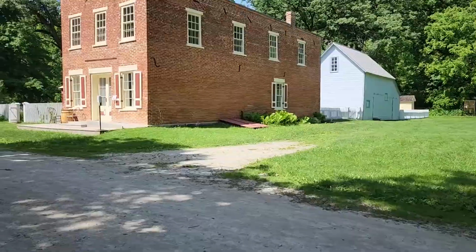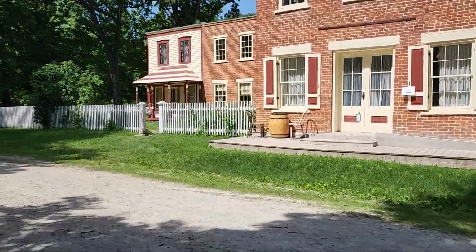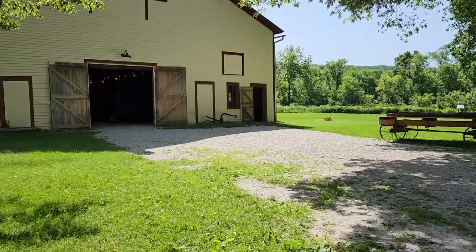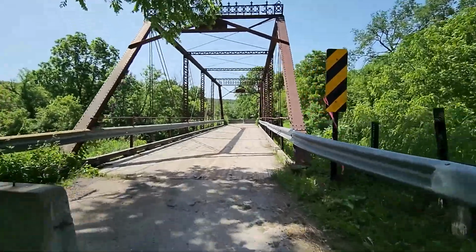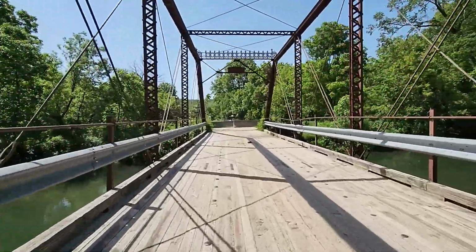Admission for the tours is $10 for adults, $8 for seniors, veterans, active military, college students, and children 5 to 17. Children 4 and under are free, MNHS members are free, and Blue Star families are also free from Armed Forces Day to Labor Day.